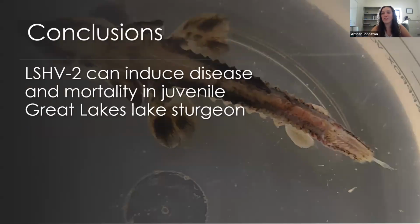There are 2 key conclusions coming out of this talk. The first of those is that by conducting a statistically relevant immersion challenge, we fulfilled Koch's postulates and definitively determined that this virus is indeed capable of inducing mortality in juvenile lake sturgeon, which begs the question: has this virus been playing a role in unexplained mortality events that we've been seeing in these facilities? Or perhaps has this virus been hanging out in the background, also contributing to long-standing lake sturgeon population declines?